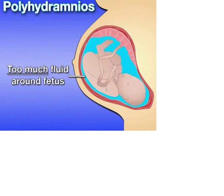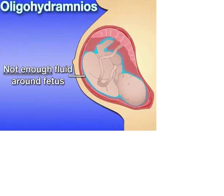In fact, your doctor or midwife will measure your levels of amniotic fluid during any ultrasounds. An excess of fluid, called polyhydramnios, may mean that your baby isn't swallowing properly or that he or she is experiencing a gastrointestinal obstruction. Too little fluid, or oligohydramnios, meanwhile could indicate a problem with the kidneys or urinary tract. Luckily, these conditions are fairly rare.